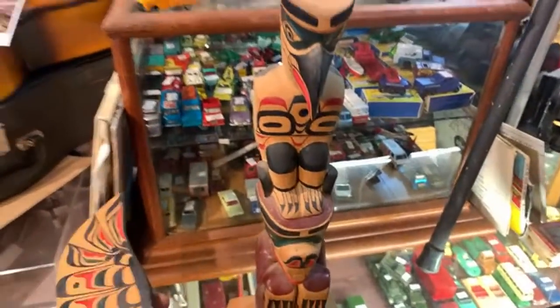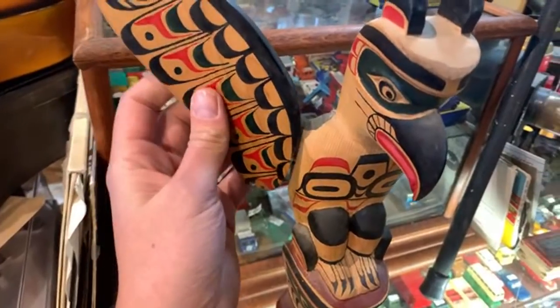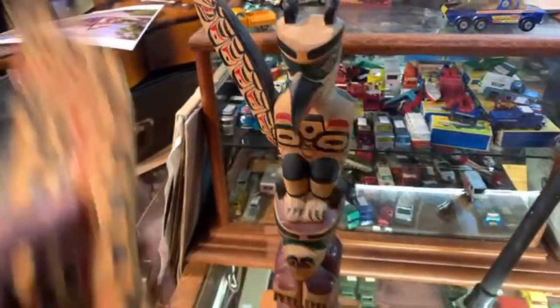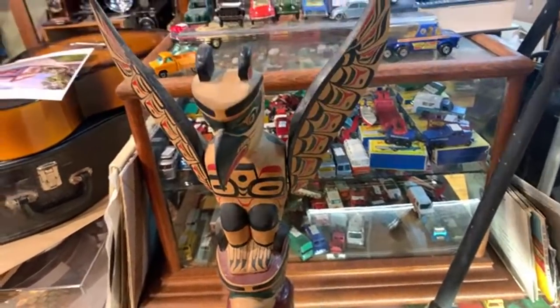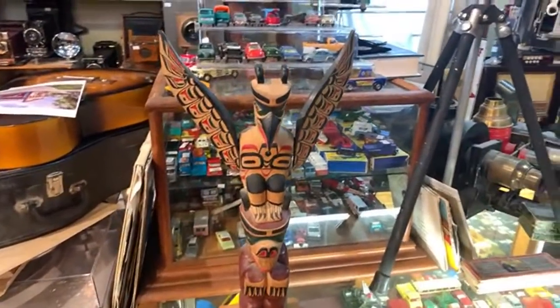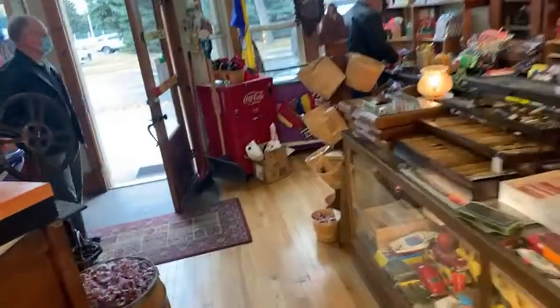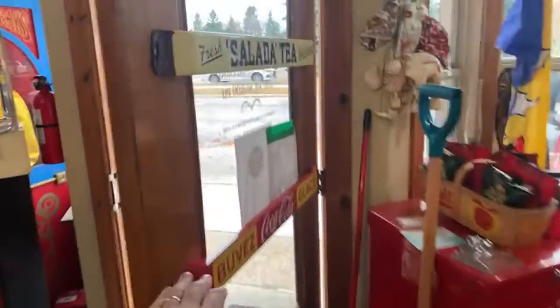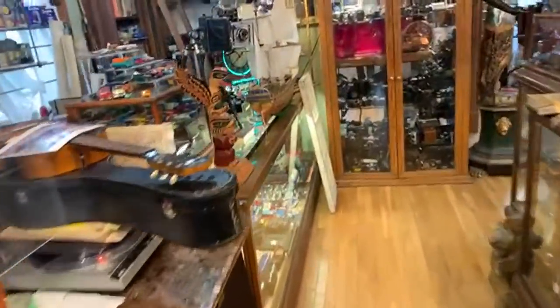So back in the 40s and 50s, indigenous artists on the west coast of Canada would make these little totem poles to sell to tourists. And I saw this sitting on the shelf, and I just thought, okay, well, that's cool. It's a little totem pole, and I do have a collection of indigenous art and artifacts. Oh, hang on, I'm just going to grab the door there. Nice to see you guys. And okay, we'll get back to the totem pole here.